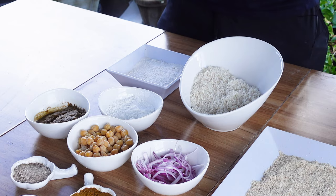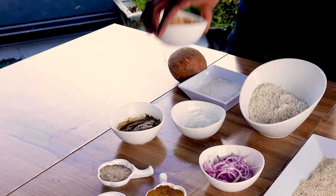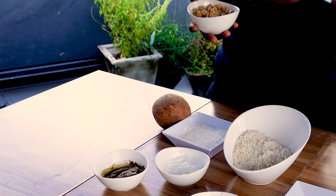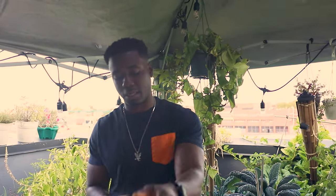Okay, so for today's dish, we're gonna need some fresh coconut because we're gonna make some coconut milk from this. We're gonna need our rice, some breadcrumbs. Now, I know normally you just use cow eye peas, right? Or black eye peas, some people have said, but I'm gonna use some chickpea, or some chana. I'm gonna use some of the green seasoning, some pepper sauce. We got some cook-up seasoning. We're gonna use some onions, a little bit of brown sugar, and there's some other ingredients there too that you guys will see along the way.